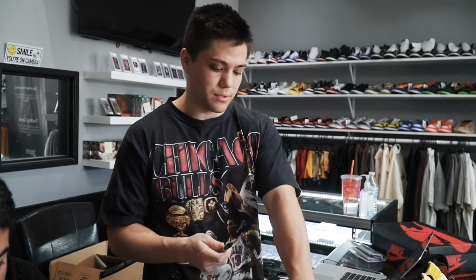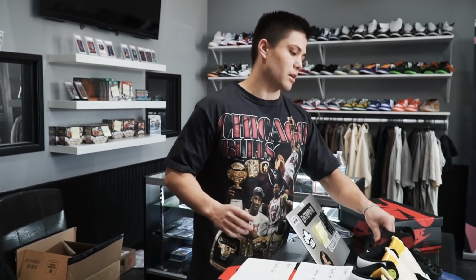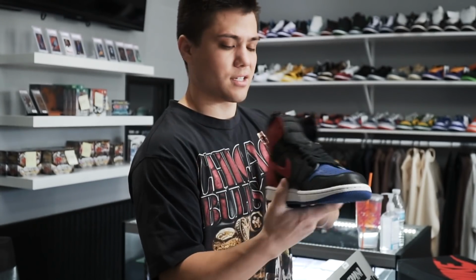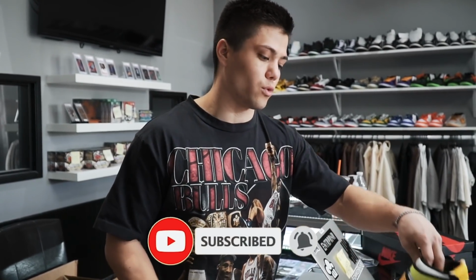We made some other pickups as well. We do buy some used shoes at the store, not a ton, but depending on the condition. Picked up a pair of top threes in pretty solid condition. We did a trade for these. This guy traded up for some Unions, and then we also picked up some more Volt grade school.